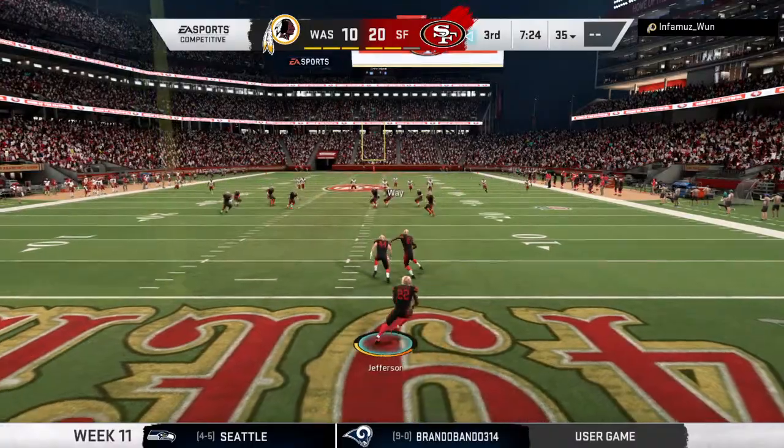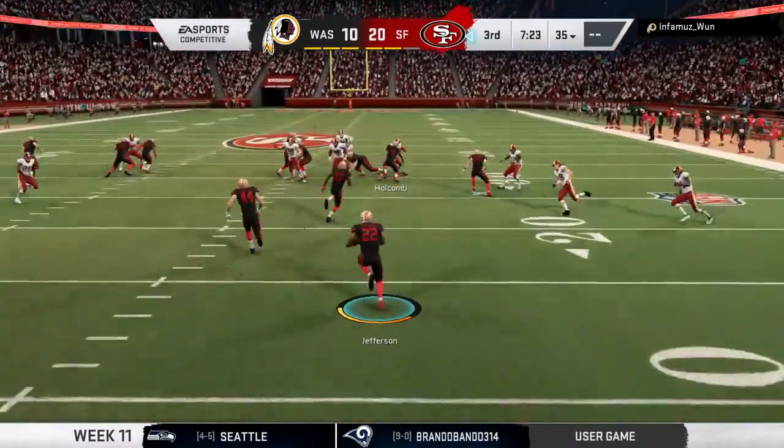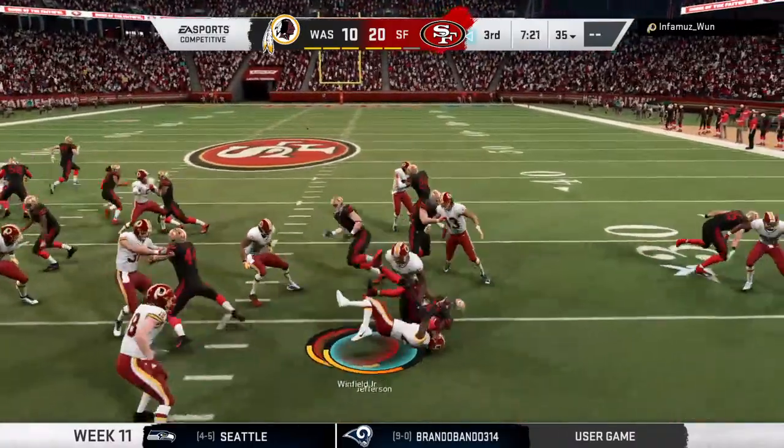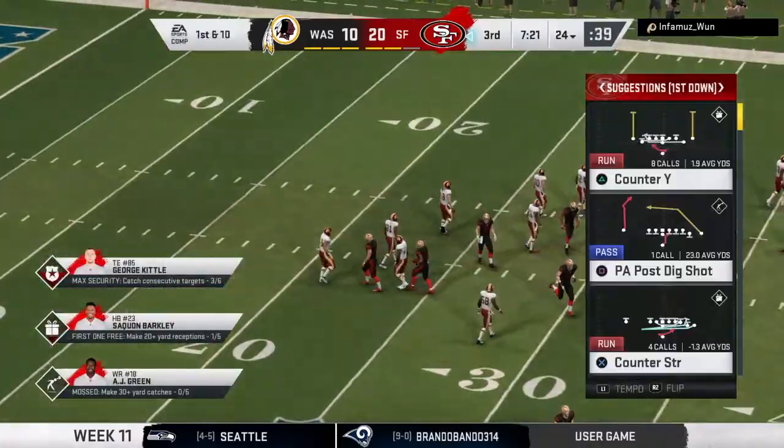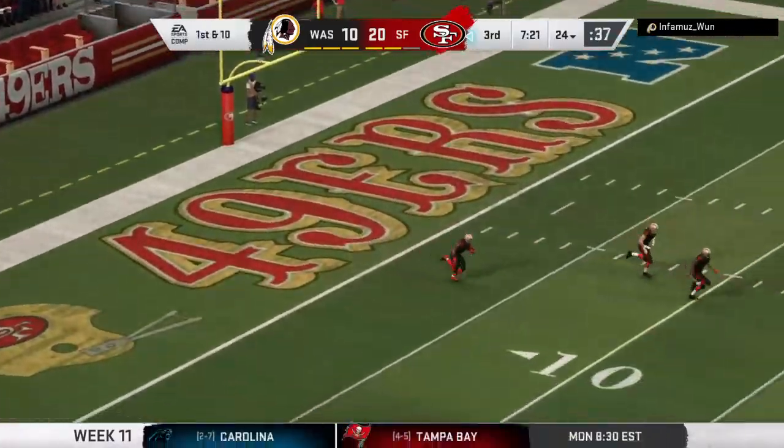I like his poise. I like his confidence, his belief in himself. Sometimes when you miss that first one, you see a lot of guys sag and they can't make the next one. Not in this case. Stepped right up like a pro.